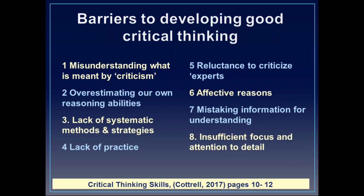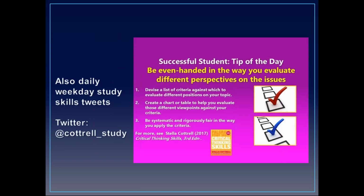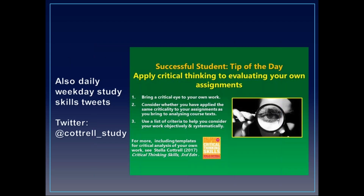There are slides that refer to the material covered in the webinar here today, such as the barriers to critical thinking. And this final slide on the website makes the point about attention to detail that we've just been looking at. In case your eagle eye hasn't picked it out straight away, the five is repeated on the end of both lines there. You may also find it helpful, if you wish, to retweet some of my daily study skills tips, some of these include material on critical thinking. And again, I've included just a couple here in case you wanted to look at those afterwards.